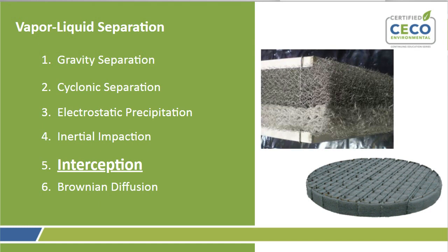So basically what you have is interception, and typically we're talking about a mesh pad here. With a mesh pad, you're traveling through a fairly open mesh area. You can see the picture on the top as a side view of a mesh pad. And so you have open volume there. You have these targets, which are basically the wires that are in that mesh pad.